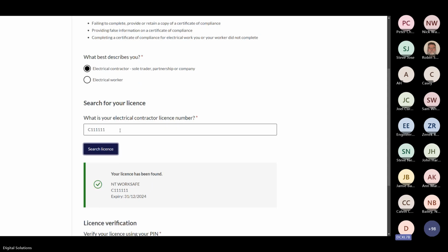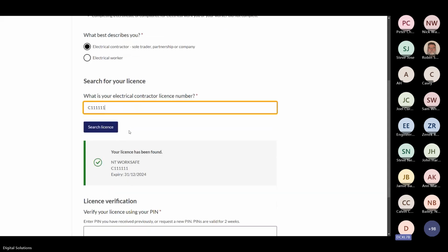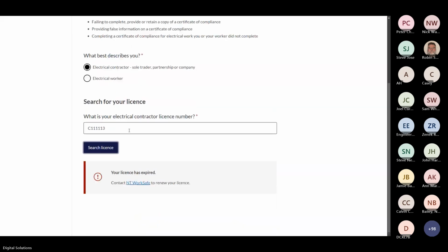In this scenario, you can see that it's found the license. You see that little tick, yes, your license has been found. If, for instance, your license was expired, it'll show you a message saying your license expired, contact WorkSafe to renew your license. Then you click on the link and the ways to find contacts for WorkSafe will be shown.